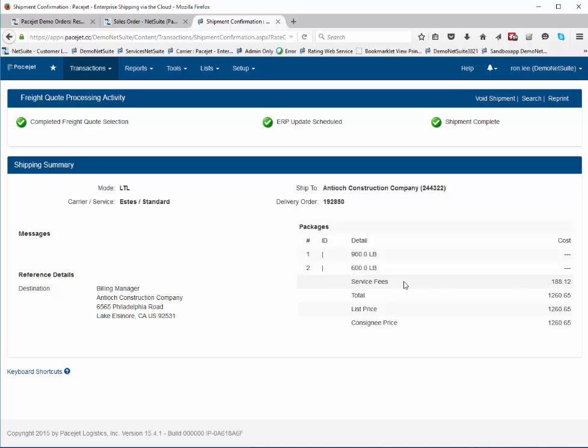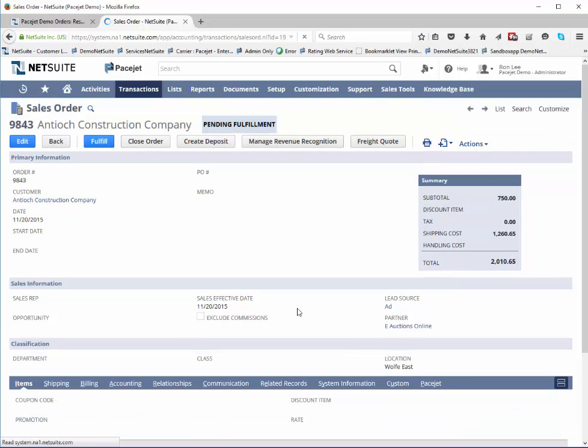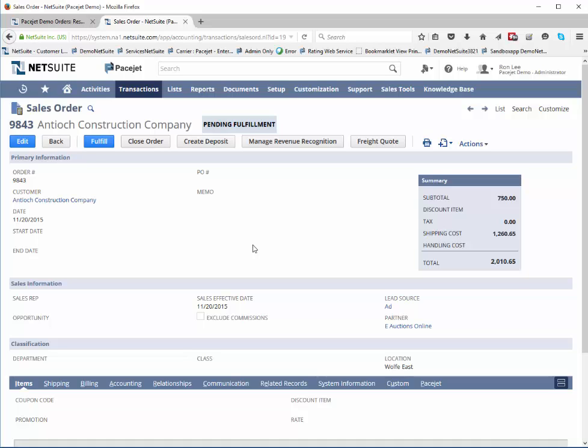But in this case, maybe the customer said, I want you to use Estes. That's who we trust the most. Or maybe you had a business reason for doing that. All makes perfect sense, happens all the time. We go back in our order, we've done our freight quote, and we've got a full price of the potential shipping for this order all in there.